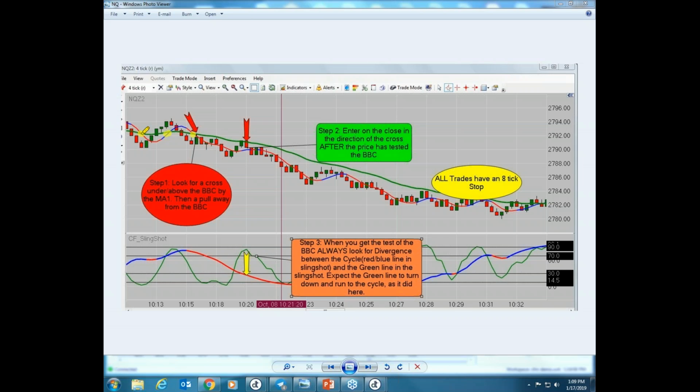Okay? If the MA1 is red, you're looking for bearish setups. Okay? If the MA1 is blue, well, then you're looking for bullish or buying opportunities. The one that's highlighted here, that's a bearish cross. All right? So you're looking for sell signals or bearish setups. Okay?